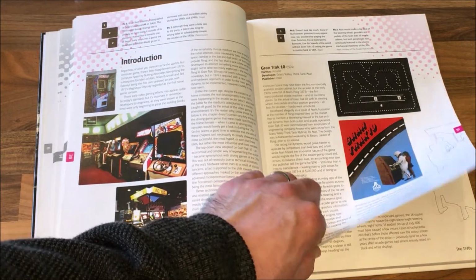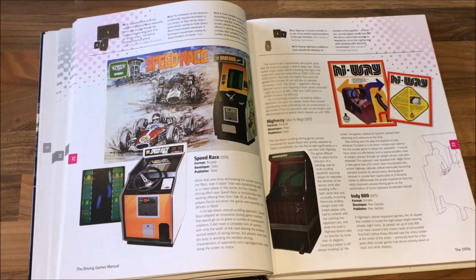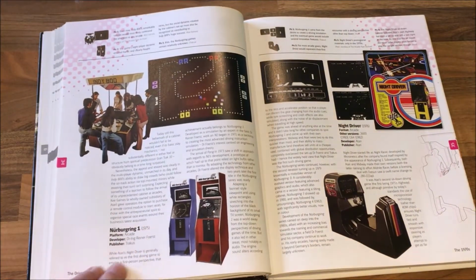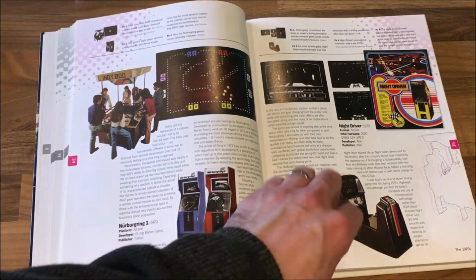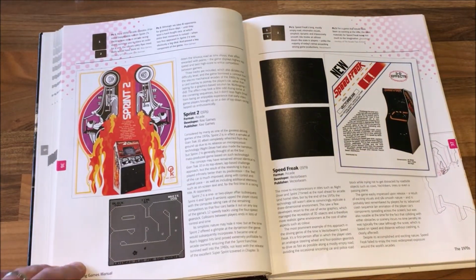It's on to the 1970s, which isn't really a decade I'm familiar with, seeing as I was born in the 80s. But again, this is where it all started, so very basic games. I mean, something that does look familiar, I suppose, is Sprint 2, which in the 80s would be Super Sprint.